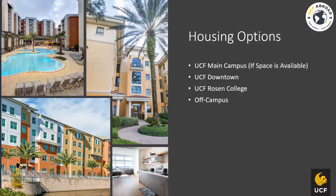There are a ton of off-campus housing options for our main campus students. The majority of the housing options have shuttles to the campus, so even if you don't have a car, you'll easily be able to get to class. If this is the option that you want to take, we'll be able to help you out with that as well.